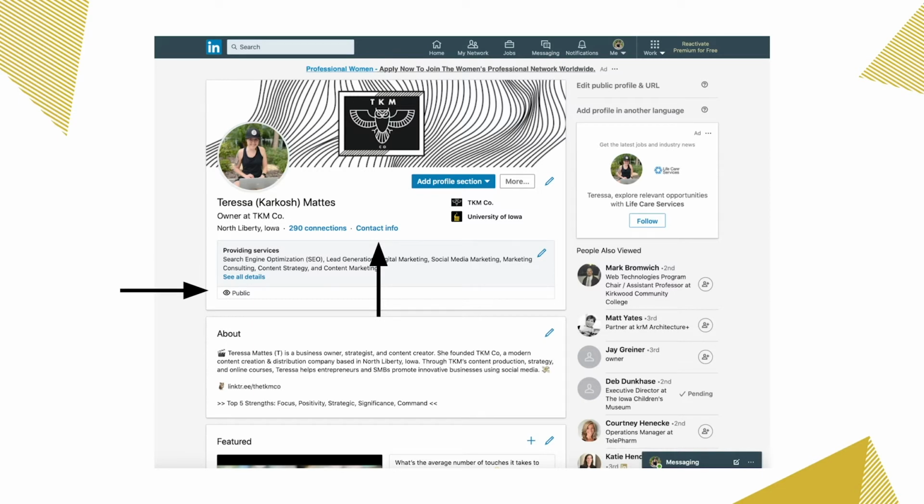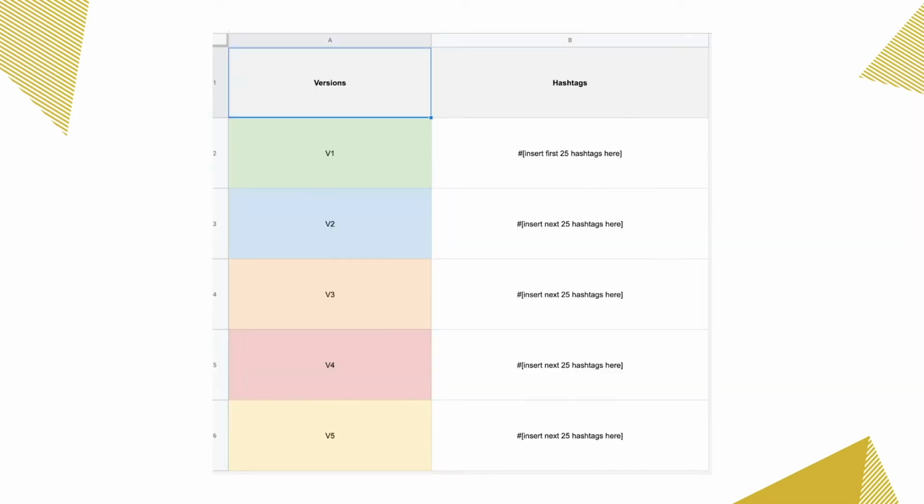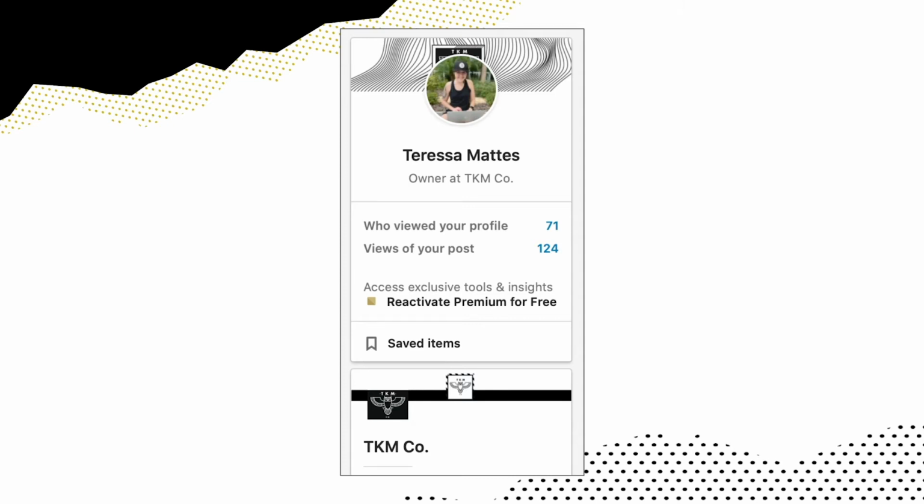This seems like a no-brainer, but you'd be surprised what kinds of profiles are out there. Optimize your profile using keywords. Bust out those SEO keywords and hashtags and use them throughout your descriptions. Upgrading your account to be premium is definitely worth trying, but just a heads up, it's pretty expensive, especially if you're not very active on the platform.